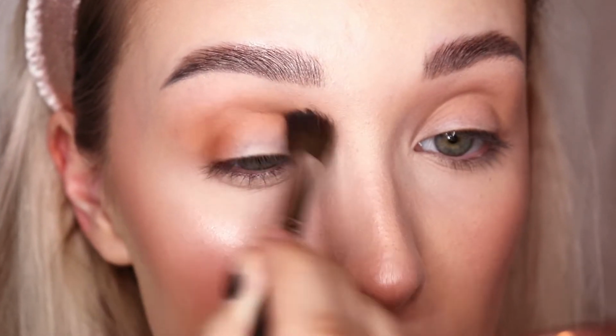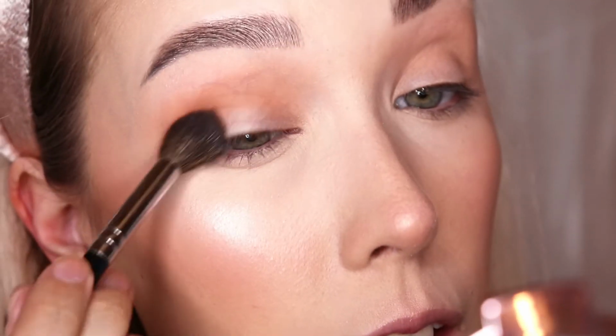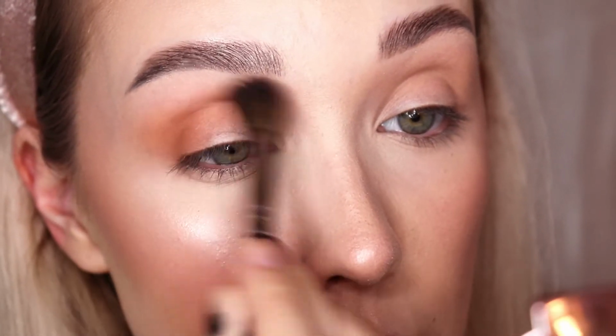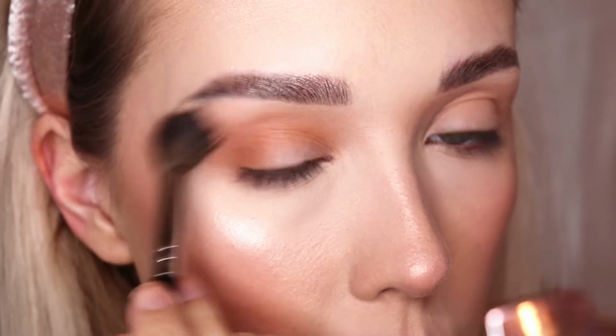So I think we're gonna keep it pretty warm today, as you can see by me putting literal oranges in my crease. I don't know how dark I want to make this or anything yet, but this is the general vibe. So we're just adding some depth, and then once the brush is kind of clean, we're just taking it out there. Now, these are still applying really nice.